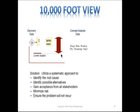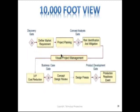And so Ron has come up with a very visual, I love this slide, a very visual 10,000-foot view of how to manage a new product development.